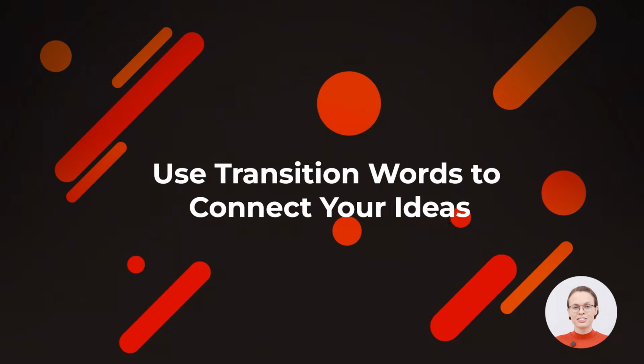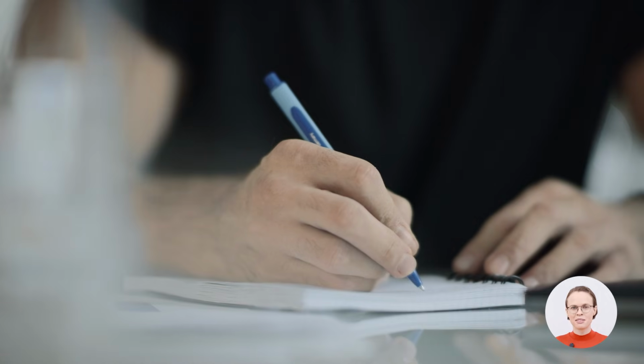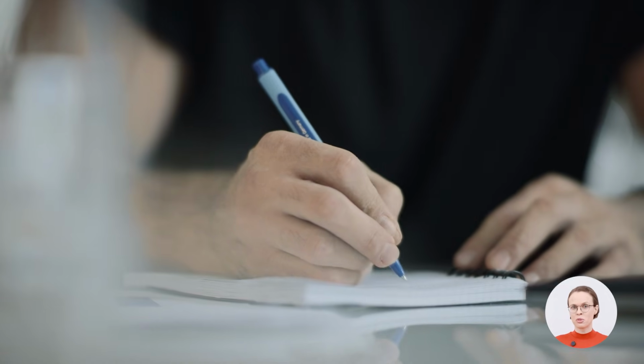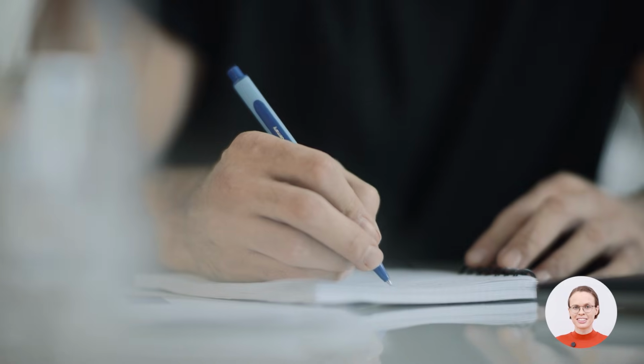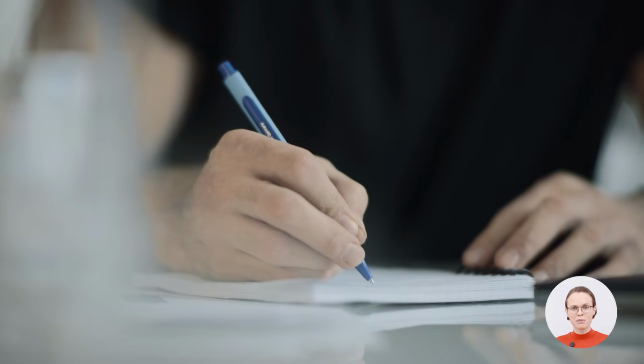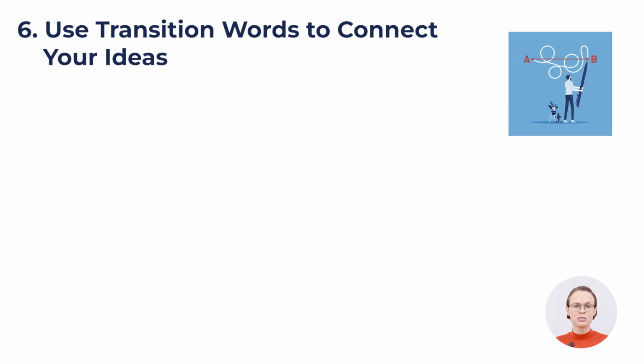Tip number 6 is crucial. Use transition words to connect your ideas smoothly and show the relationships between your points. Effective transition words help your response flow logically from your introduction through your supporting reasons to your conclusion. They signal to the examiner that you can organize complex ideas coherently. Additionally, they demonstrate that you have a wide range of vocabulary.